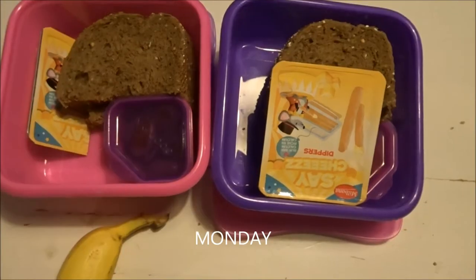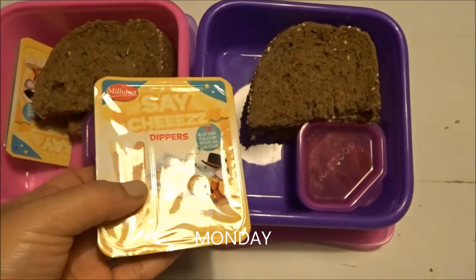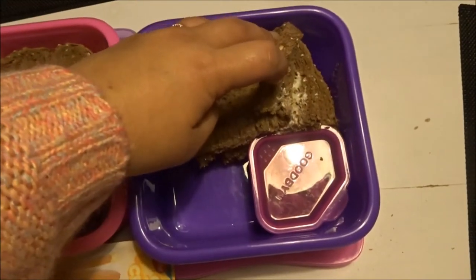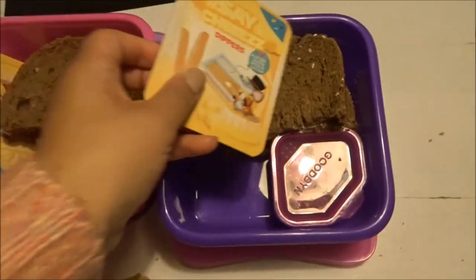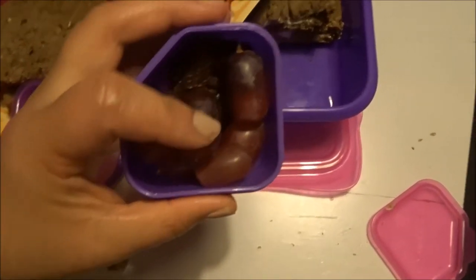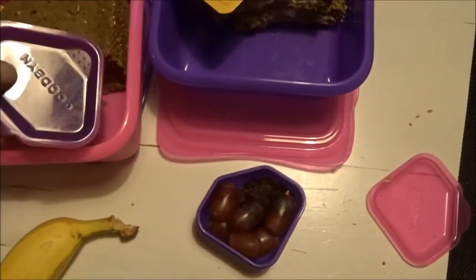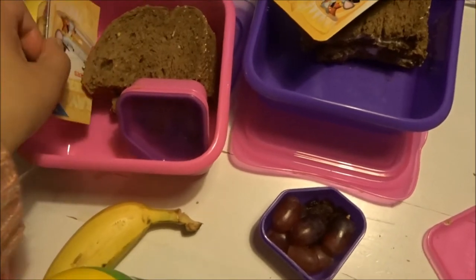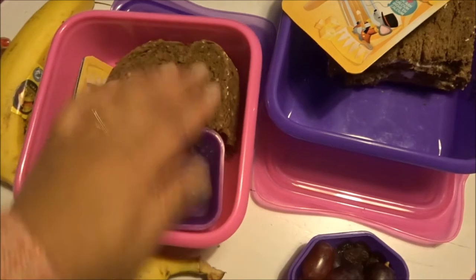Good morning, this is Monday and this is what the girls will have for lunch. This is Iswa, she has spreadable cheese and breadsticks with cheese. And in here for lunchtime I have grapes and raisins. Nasira has the same, she only has the breadstick. And she has peanut butter on her bread.